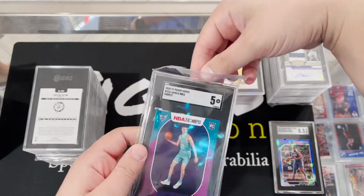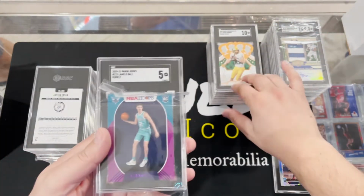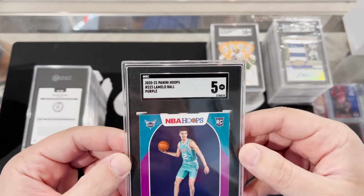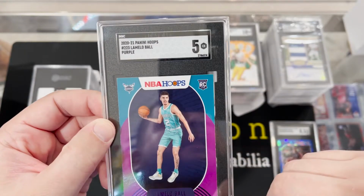Look at this. See, we show you everything here. We got a lot of 10s. This is a 10 stack right here. Okay, so we do really well. But this is rough. The edges. Look at the edges. 5. Those edges. Look at all those edges.